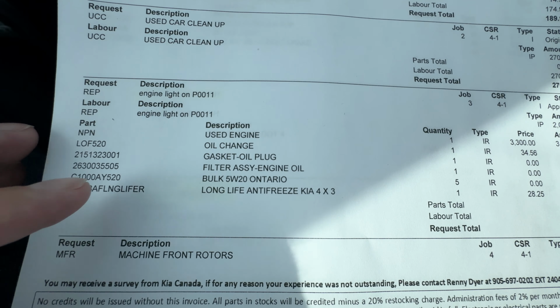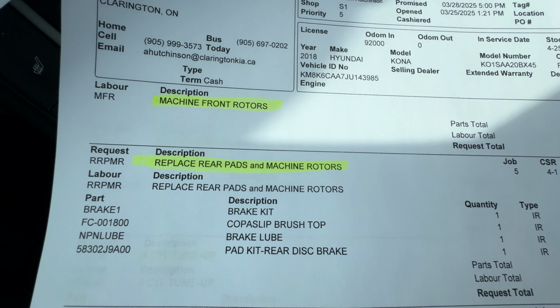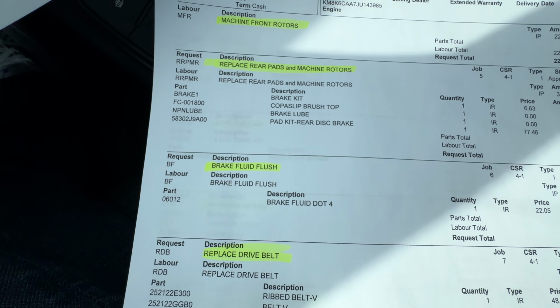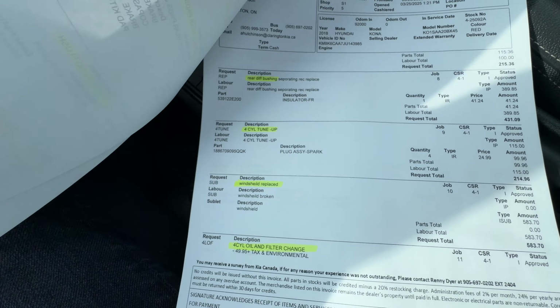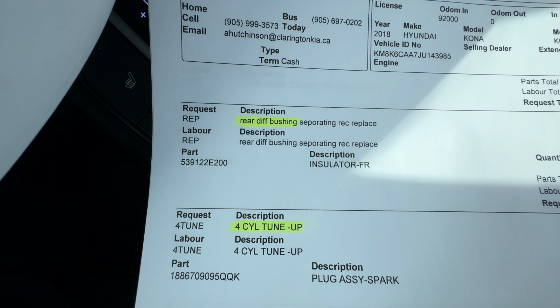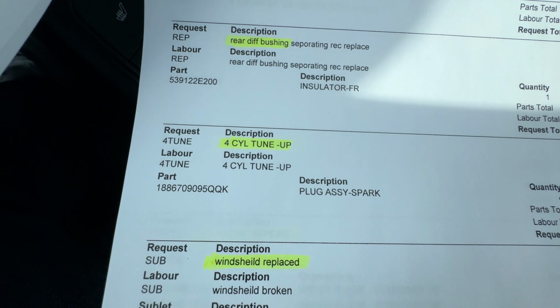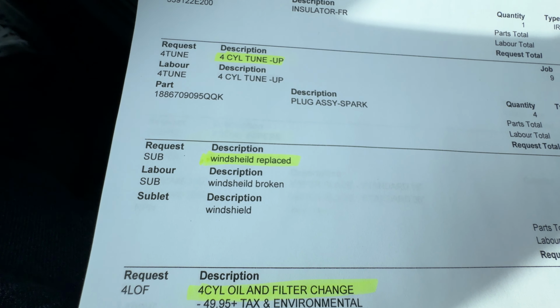We've also machined the front brake rotors, replaced the rear pads and machined the rotors. We've done a brake fluid flush. We replaced the drive belt as part of the used engine installation. Replaced the rear diff. It was separating a little bit. Not a big deal there. 4-cylinder tune-up, so brand new spark plugs in here as well. We did need to replace the windshield. It's just got a tiny crack in it. It needs to get replaced.